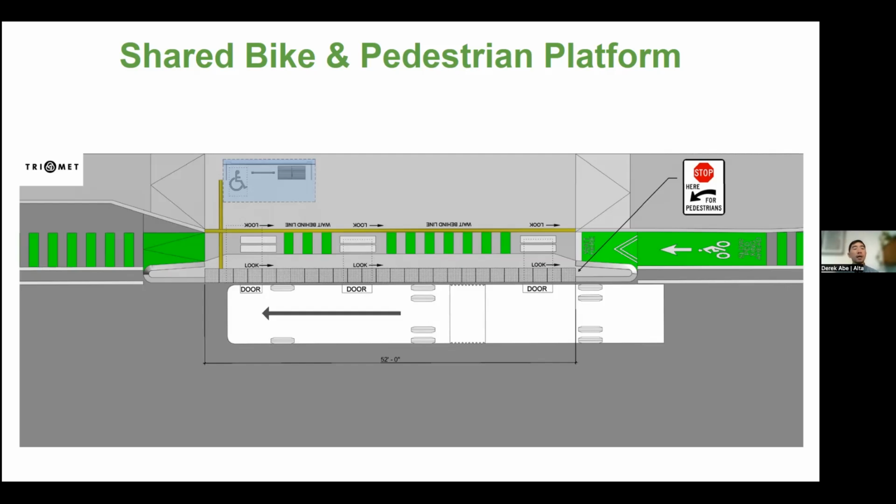So all of that is at sidewalk level, which at the station was about 9 inches above street level. You can see on the screen here, bikes would be heading from right to left. They would ramp up to the platform level, sidewalk level, and then back down as they proceeded across the platform itself. And as Scott mentioned, we're connecting to the protected bike lanes that were a part of the Outer Division Multimodal Safety Project.